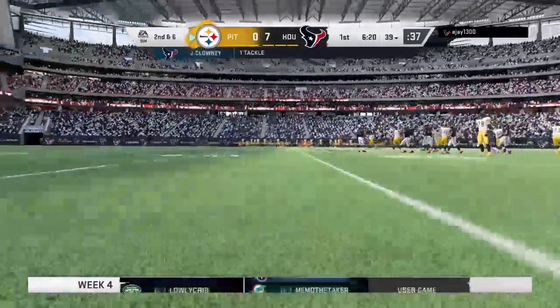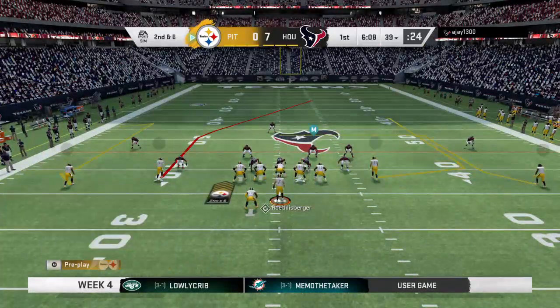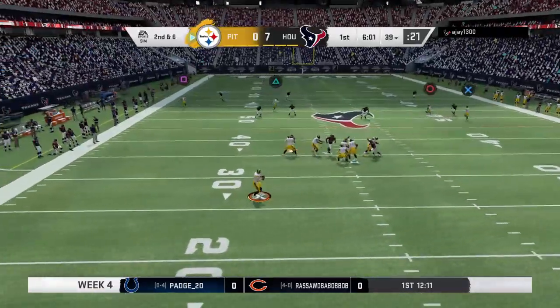Jadeveon Clowney there on the stop. Well, they didn't get a whole lot out of that one, but I think you got to continue to try and run it and try and keep the defense honest. You mean or also just sit back, dare you to throw it on every down? Yeah, you get your quarterback hit a lot that way, too.